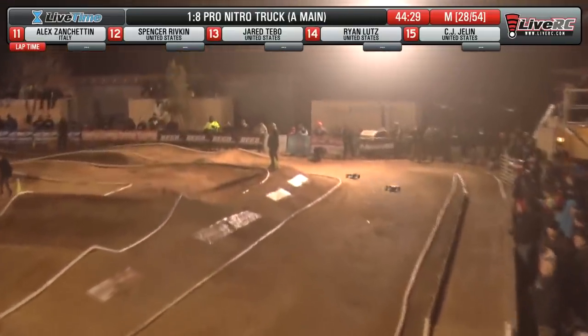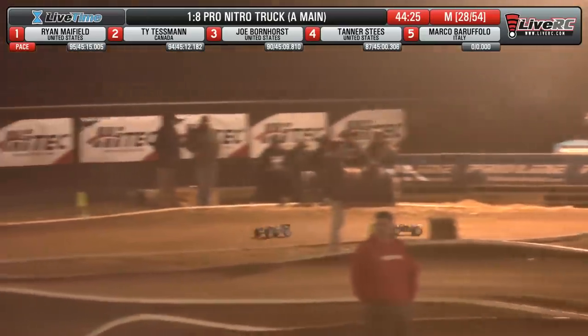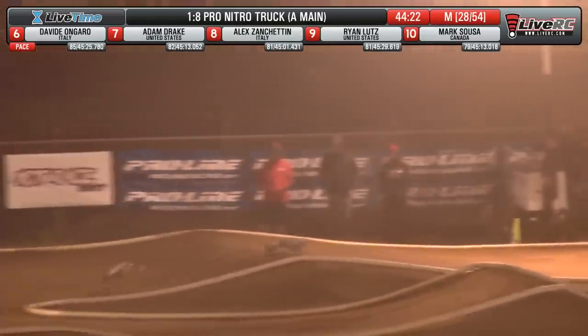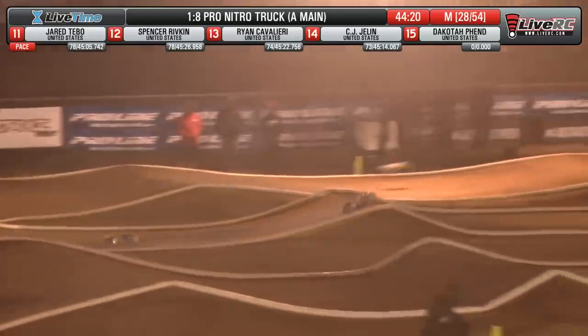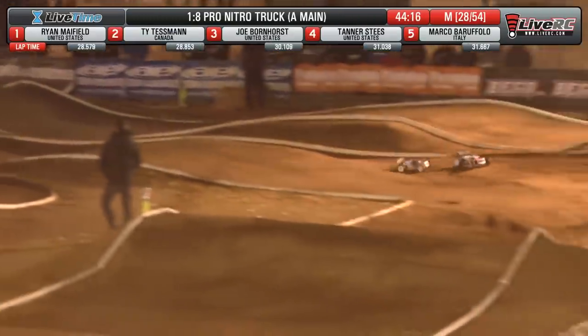Battle for the lead. Down the front stretch they go. That's Ryan Maifield, Ty Tessmann, and Joe Bornhorst. Big mover on the first lap, Tanner Stees from 7th to 4th. Oh, Joe crashing in the back. So Joe Bornhorst is going to be dropping back a little bit in this one.